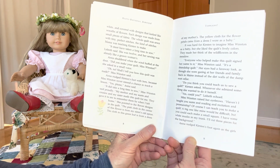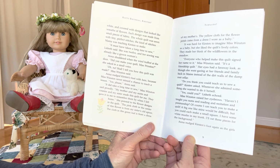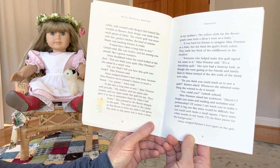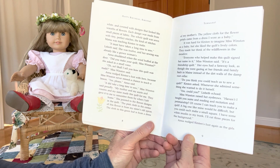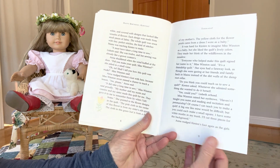It was hard for Kirsten to imagine Miss Winston as a baby, but she liked the quilt's lively colors. They made her think of wildflowers in the meadow. "Everyone who helped make this quilt signed her name to it," Miss Winston said. "It's a friendship quilt."